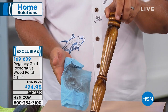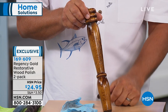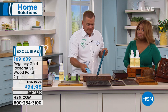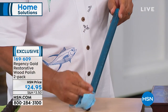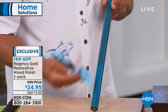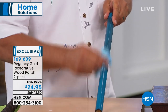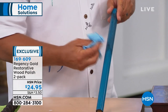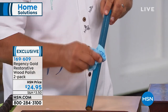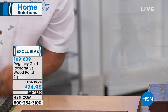I've got to tell you, it reveals the natural beauty and the natural look of your wood furniture. It doesn't matter what type of wood furniture you have. Even with painted wood, maybe you've got chair rail, or the kids' room with painted furniture, a baby grand piano, crown molding, windowsills, or door casings that get greasy smudge marks all over them. Regency Gold removes that without removing or harming the paint on the wood. So you can use it on just about any wood surface that's painted or finished.